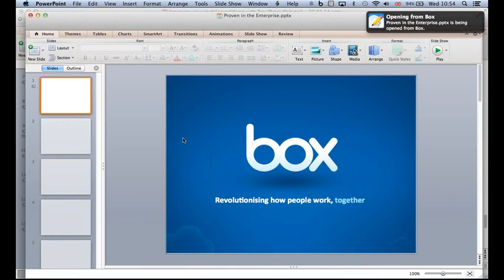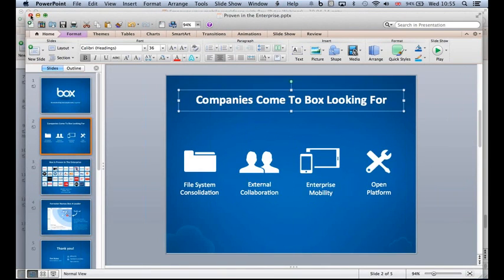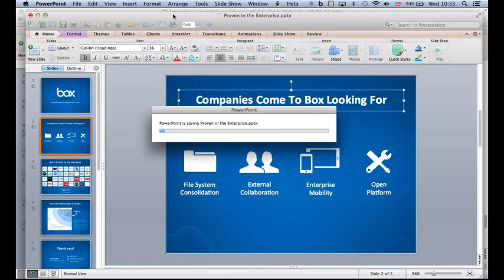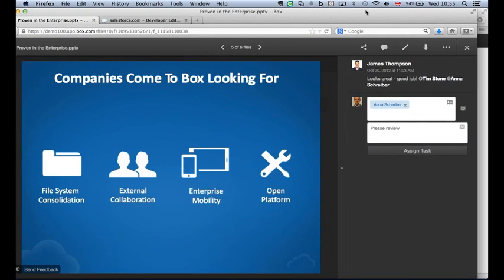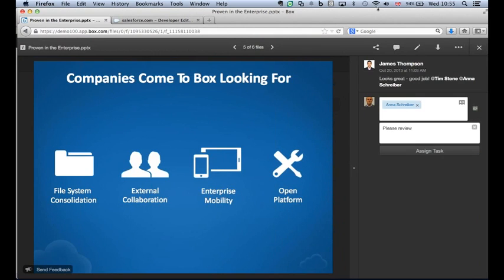And I can then go into PowerPoint here and make some changes to this particular file, whatever that might be. And what you'll see is when I save that file, it automatically saves it directly back to Box. Okay, and then it will create a new version of this particular file. So any changes made to the file will be saved back to the same file and all kept in the same version history.